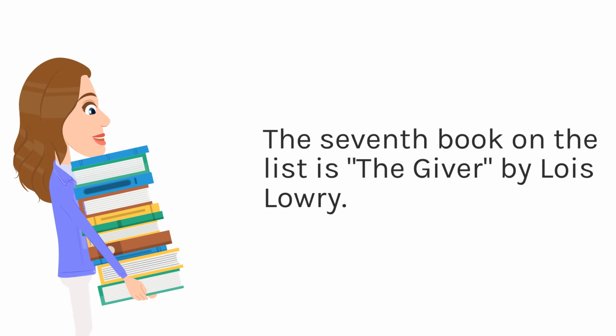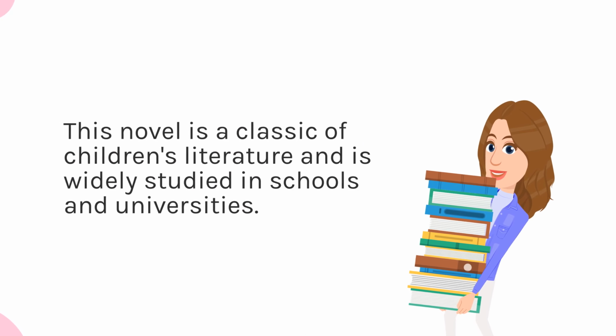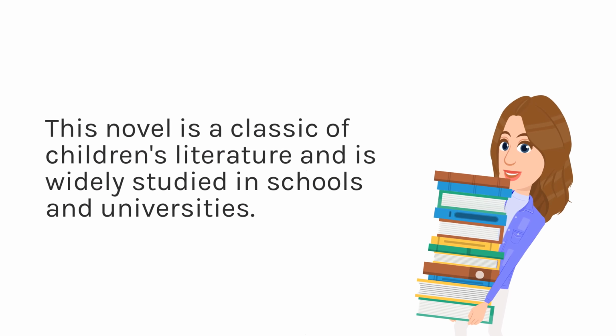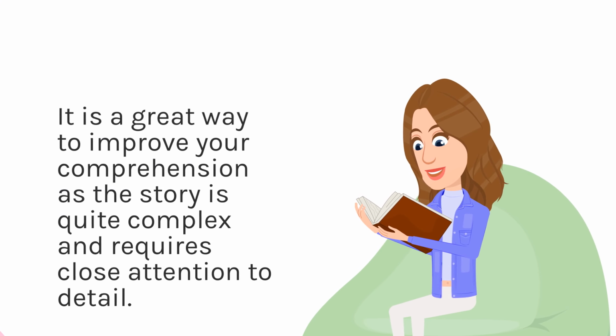The seventh book on the list is The Giver by Lois Lowry. This novel is a classic of children's literature and is widely studied in schools and universities. It is a great way to improve your comprehension as the story is quite complex and requires close attention to detail.